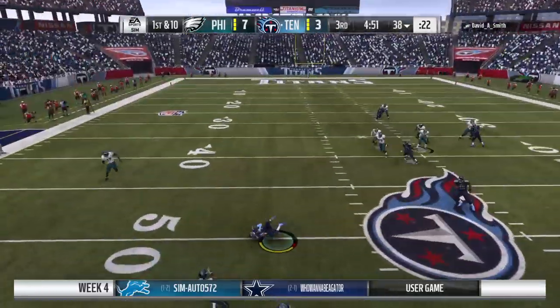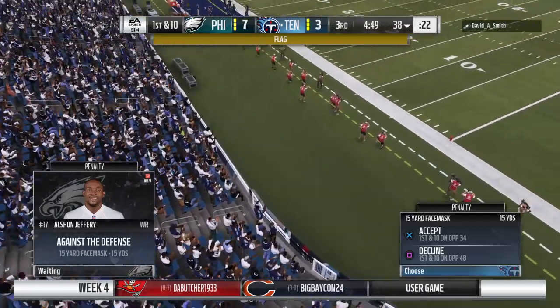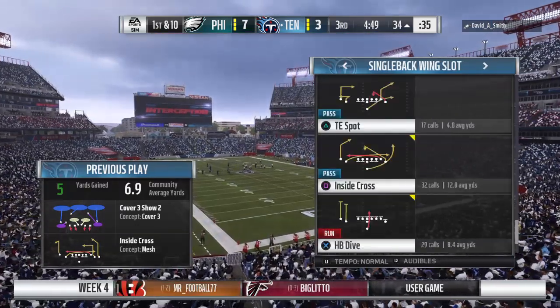And my goodness, another interception. Picked by Kevin Byard, and he'll be brought down. Oh, that's a face mask. Certainly looked like it. Indeed, here come the flags. Well, we looked at each other right away. We knew that flag was coming out.